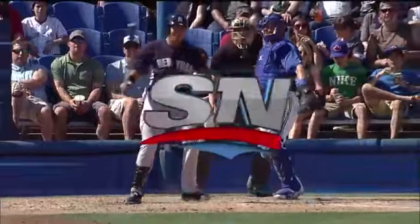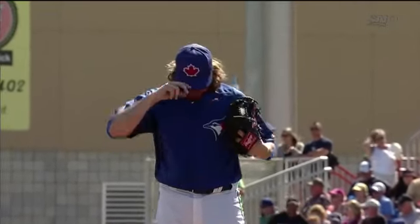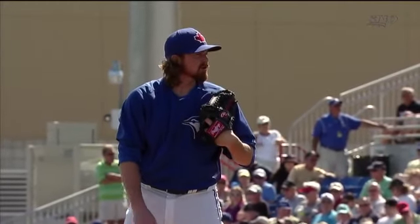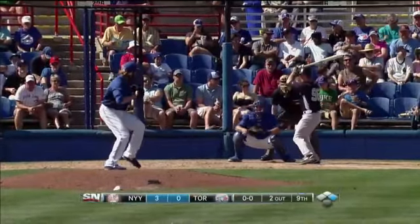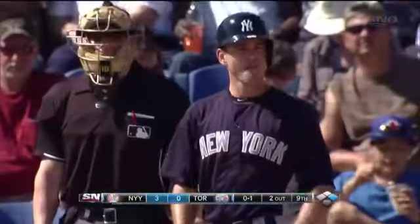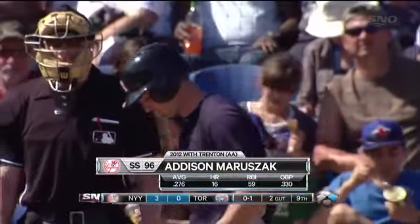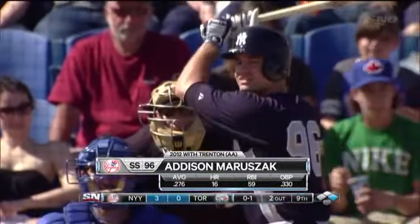Everybody has a chance. That one looked like it went down. Looked like it might have been an off-speed pitch. Picks up the strikeout. Maybe a 2-seamer. Everybody has a chance in spring training. You just don't know what was going to happen as they come in the last couple of weeks. Injuries. They need the depth. Blue Jays pitchers have struck out 8 on the afternoon. Addison Maruszak hit .276 with Trenton in Double-A.